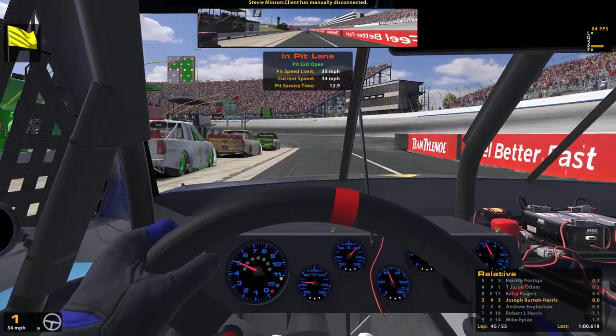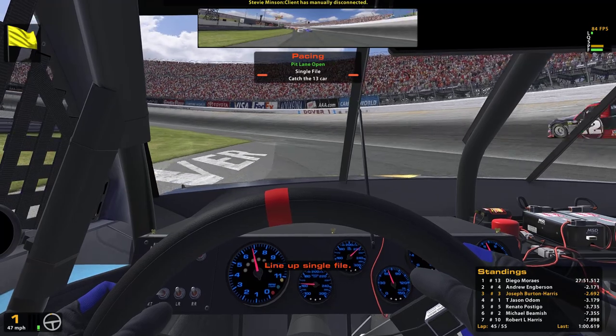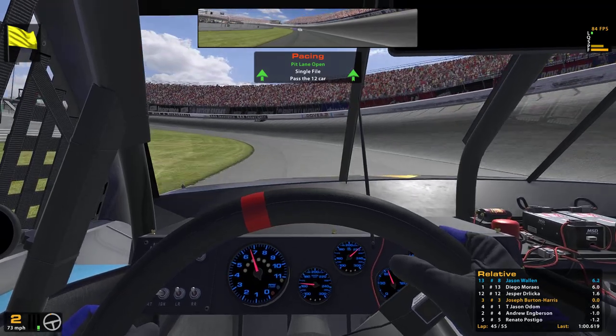Beat that guy out. Wow, we must have had a wow. We must have had a ridiculously fast pit stop. The 13 car passed the 12. All right, car. Well, whatever I did there, I need to do again, because that was unbelievably good.